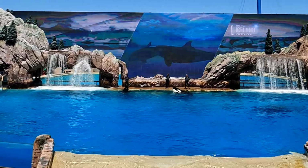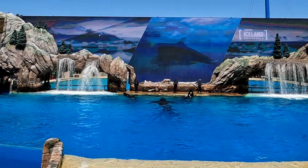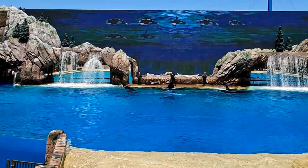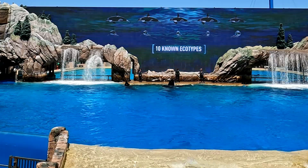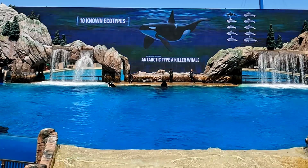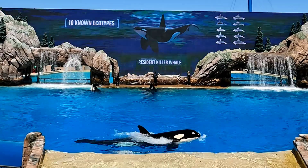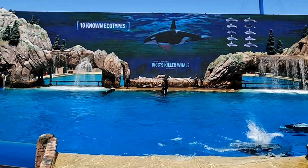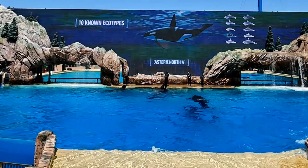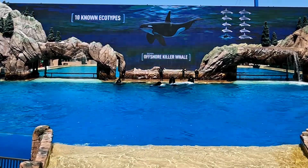While they are found in every ocean, orcas living off the coast of Iceland are quite different than those near Costa Rica. In fact, there are at least 10 types or ecotypes of killer whales. An ecotype describes the differences between killer whale size, physical form, prey, social structure, and habitat. As you can see, the differences are subtle, but noticeable when compared side by side.